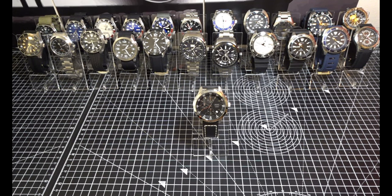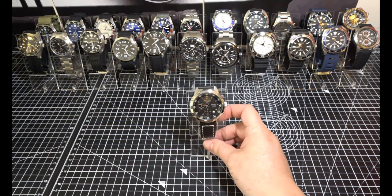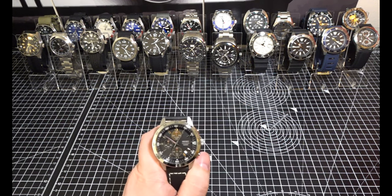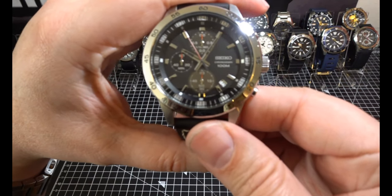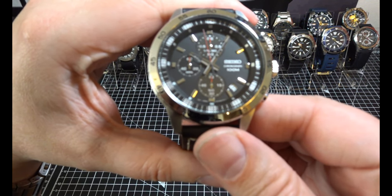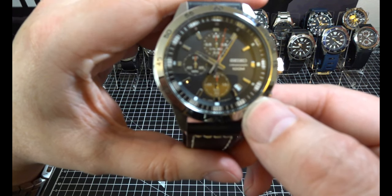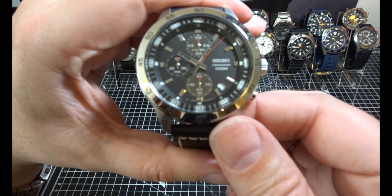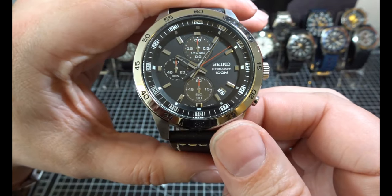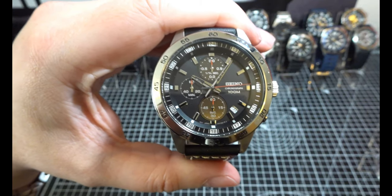So we now have the Seiko SKS 641P1. It's a quartz movement, 100 meters water resistant. It is only a 60 minute chronograph. You got your date between the 4 o'clock and the 5 o'clock. There's no lume on this watch whatsoever, so it's a waste of time doing a lume shot because there isn't any. A bit disappointing because I would have liked a little bit of lume on it.